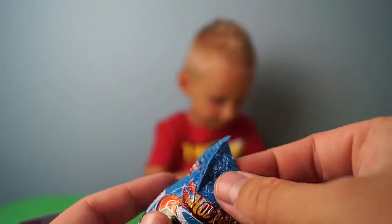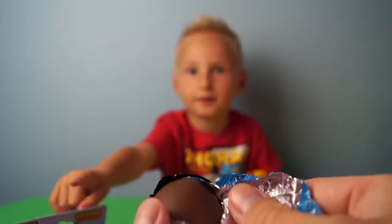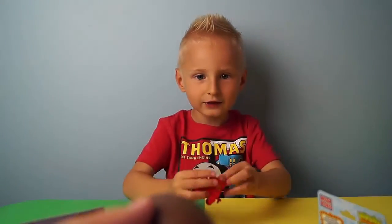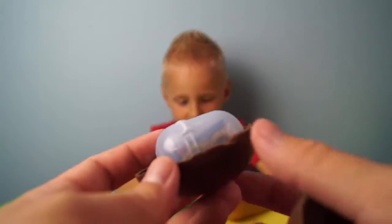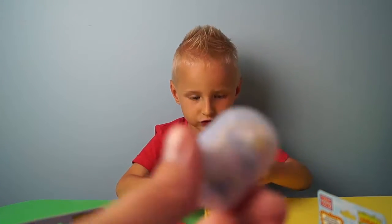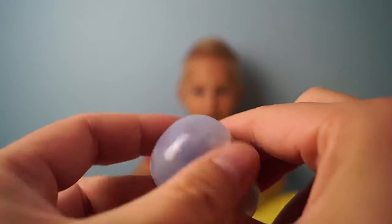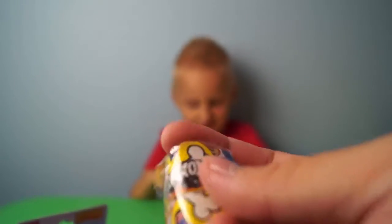Okay, I'll open that one, you're going to open next. Let's see what's inside. I'm going to open this. Okay. Yeah, no problem. So Daddy will open that. Daddy, look! Shadow! Daddy, look! Uh-oh! Oh, no! Look, Daddy.